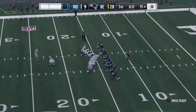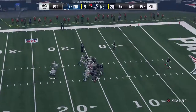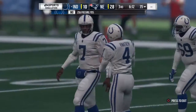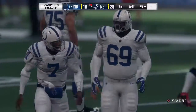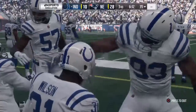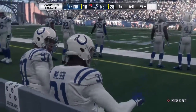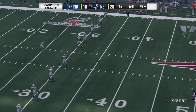Now Adam Vinatieri for the point after. And this is up and good. It cuts the lead to 28-10 now. A heck of a play there defensively, getting the interception, navigating his way into the end zone for the touchdown. So they throw the pick six.